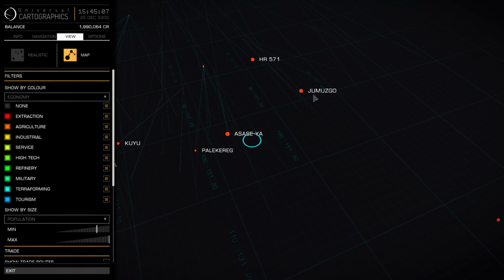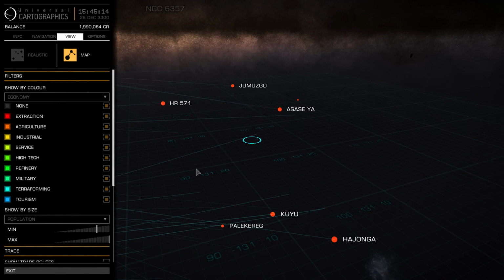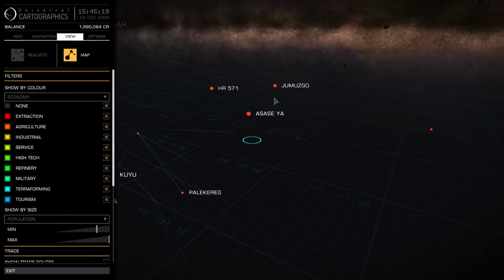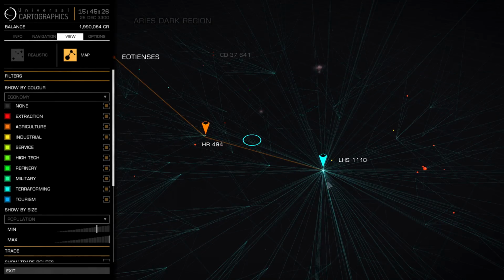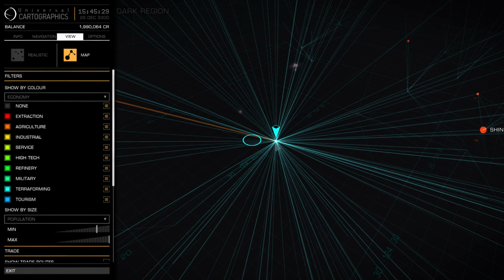I also know Jamuzgo, if that's how you say it. This area here, I was trading a lot here when I had a few million credits, because there were a few systems where bulletin board missions were flying each way, and it was really, really good. So picking a dense area of high population systems, or picking a focal point, if that's the word, a point where there's a high-tech system and high population, that's going to be a central point where there's a high demand and high supply of items.